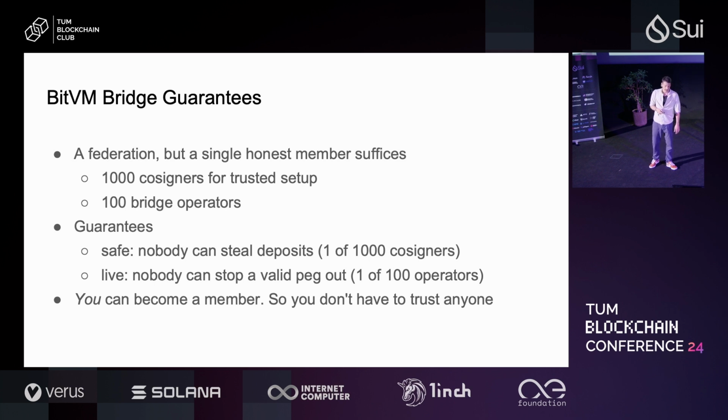Now the guarantees more concretely. It is a federation, but a single honest member suffices. There's a trusted setup where we can have about 1,000 co-signers, and then there are roughly 100 operators. The guarantees are that the bridge is safe, so nobody can steal deposits, if one of the 1,000 co-signers is honest. And the bridge is live, so nobody can stop a valid peg-out, as long as one of the 100 operators is honest. And the operators are competing for fees, so they are incentivized to be live.